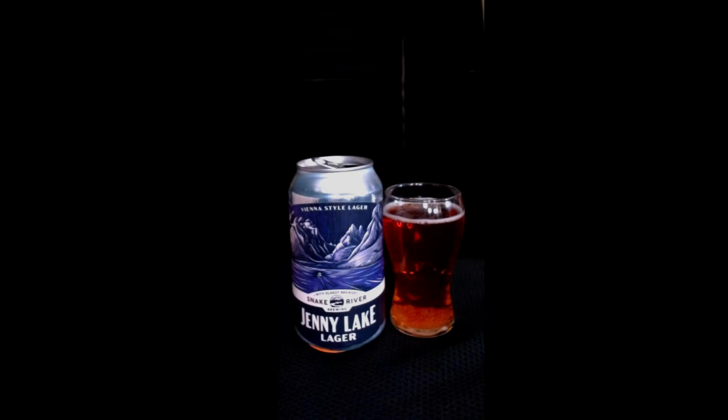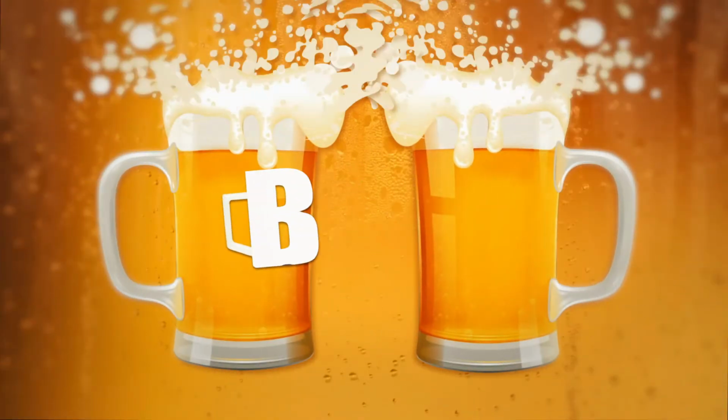Now, this particular lager has definitely proven that it's a game changer in lagers. This one has won 4 GABF awards and 1 World Beer Cup award. So this one, it's definitely got some clout to it too. So obviously this brewer definitely knows what they're doing for sure.